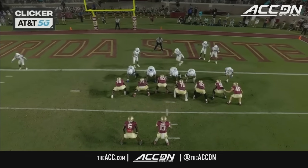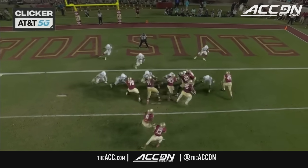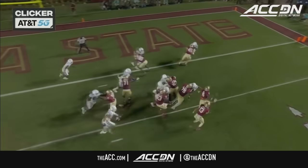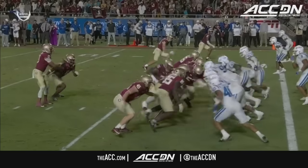But look at the confusion with Duke's defense. They're not really sure where to get lined up. And by the time they figure it out, ball snapped. Watch Travis. He wants to go in, bounces it outside, and gets behind Big Bell at 240 pounds for the touchdown.